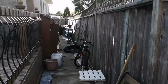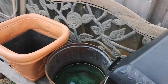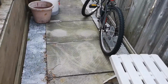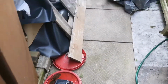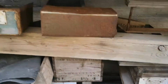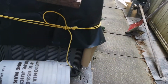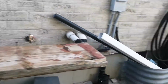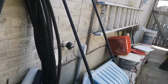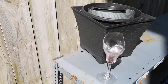And then down here we just have a path to, well, let's go see. We've got some barrels, my dad's bike, some more barrels with the dirty water. We've got some little crates and a massive rope and junk. My dad will never throw any of this stuff out either, which means that it's going to be up to me and my mom and my family to clean out when my dad is no longer here, which is fine. But oh, what happened?